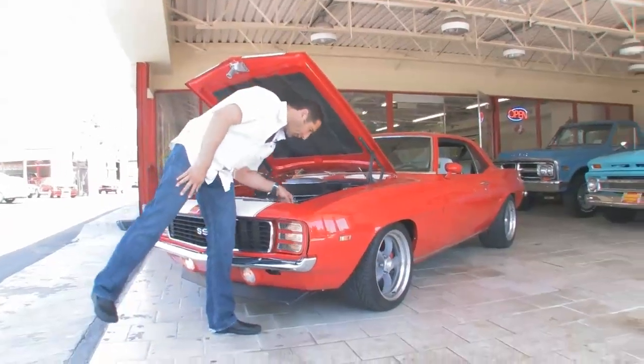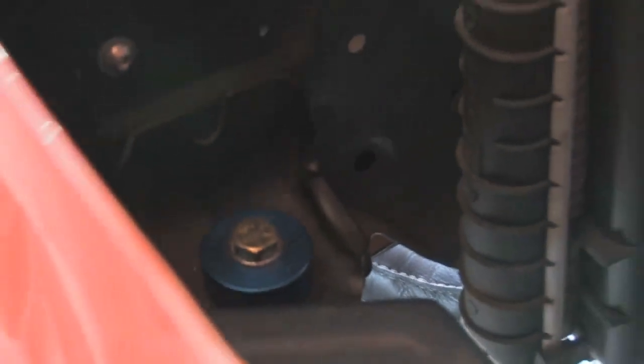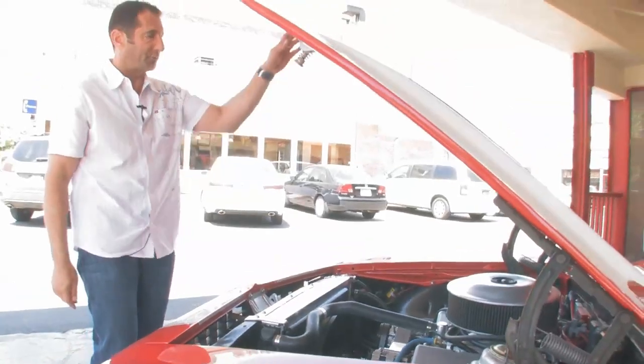And you can look around the car and come check this out. Here's another nice piece. You can see how thick these body bushings are in anodized aluminum. Electric fan, big fat radiator, condenser, lights, just beautiful.